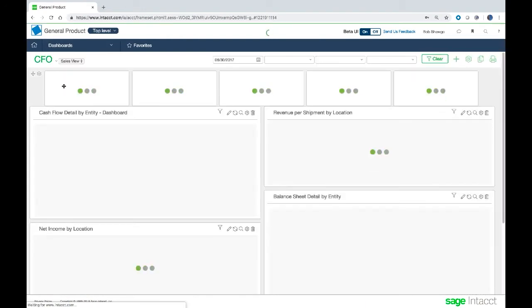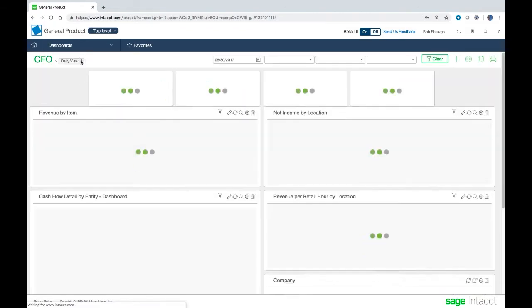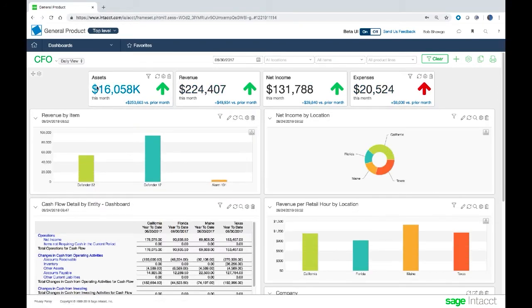The first thing most people notice on a simple dashboard is the set of performance cards. Each card is a summation or a calculation from one or more account groups. An account group is simply a set of accounts from the chart of accounts. For example, the asset performance card. This is a summation of all asset accounts.